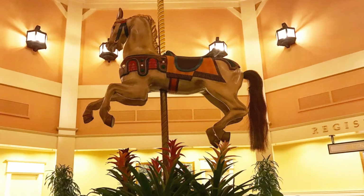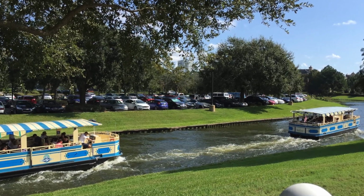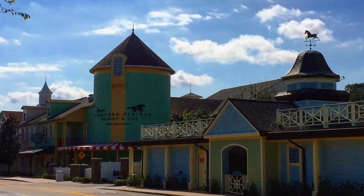There is another part of this resort, kind of like how Wilderness Lodge has two different units. Saratoga Springs has the Treehouse Villas. I think they sleep 2, 4, 6, maybe 7 or 8. Yeah, I think 8. These used to be a part of the Disney Institute back in the late 90s. They're raised up off of the ground.